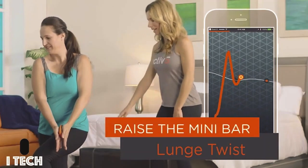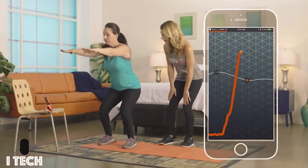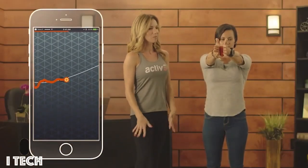Active 5 isometrics are different. It's portable and it offers a lot of flexibility with standing, seated, and advanced exercises. The workouts are planned for you. You just follow the coaching app.